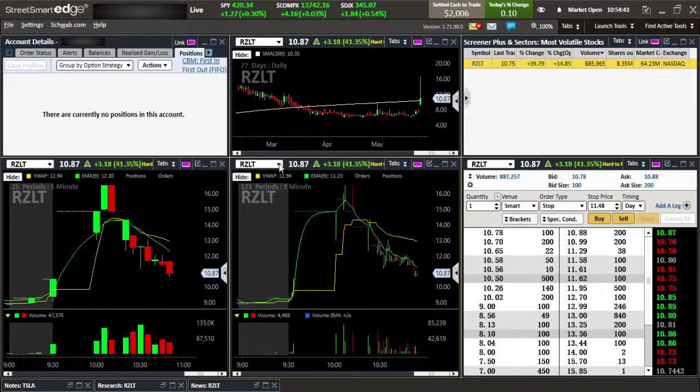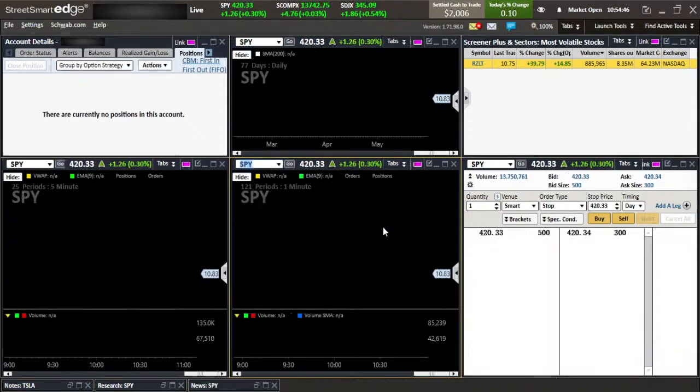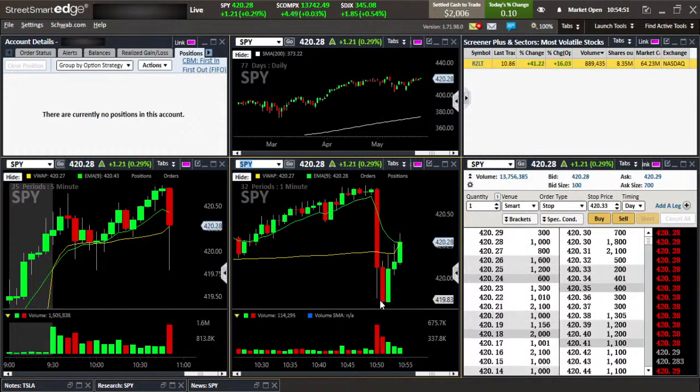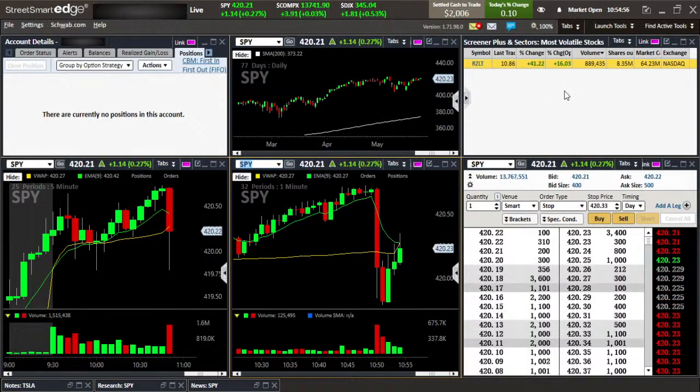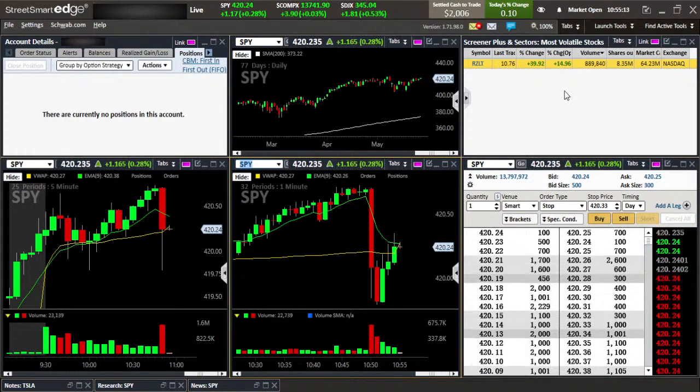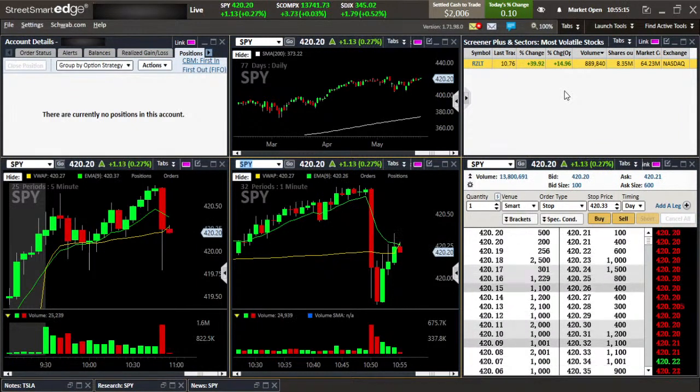Man, that SPY move was crazy. Look at this bounce. What? Went down to the 419s, bounced back up. I could have taken 2 shares of that, but for what? For what? Oh man. Definitely a bearish sentiment now.